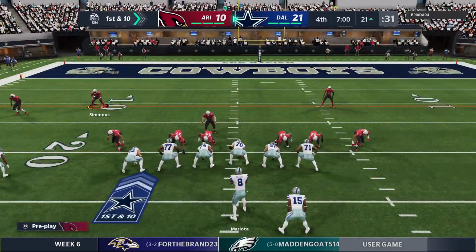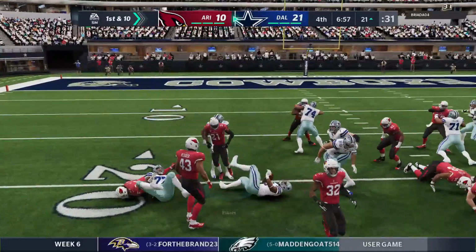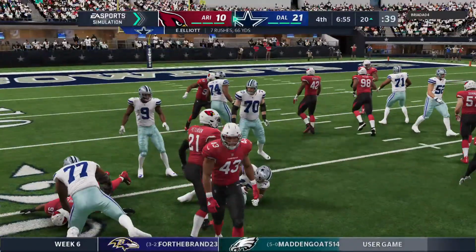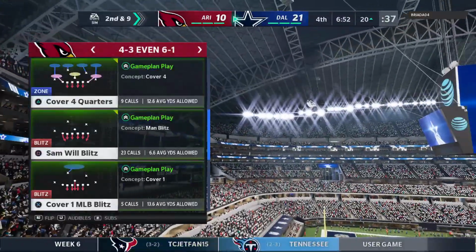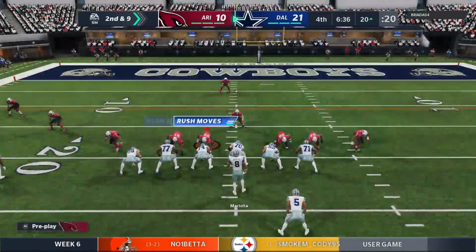So after a good run by Zeke, another 1st and 10. Here's a handoff out of the gun. And not much to speak of there. Maybe a yard down to the 20. Run blitz there defensively, something we might see more of here in the fourth quarter. I think we'll see a lot of it.